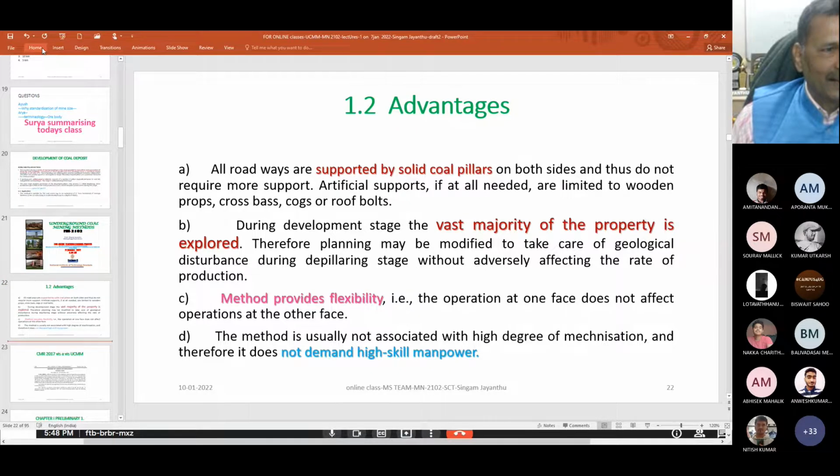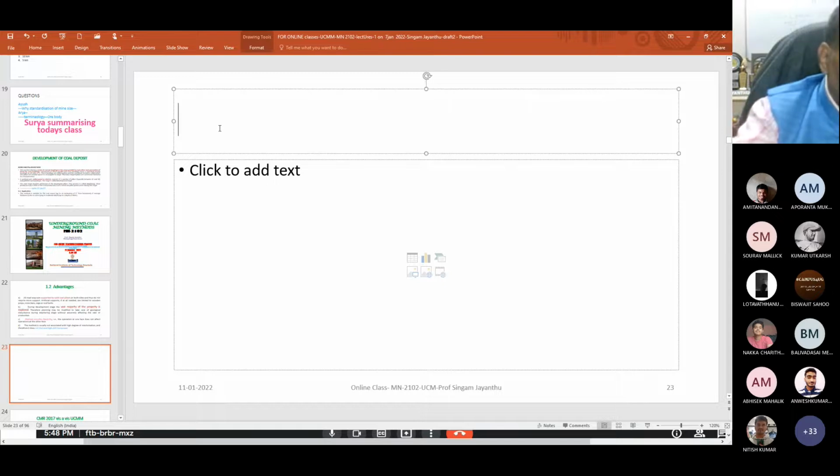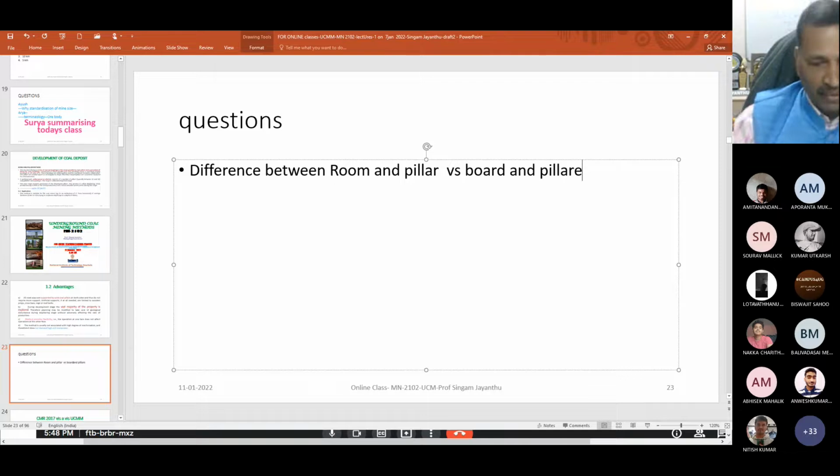But for that, a very simple thing here, because we should have something as a brainstorming, right? That is the difference between room and pillar versus board and pillar. Okay, you can think of it and you can also say something about that.